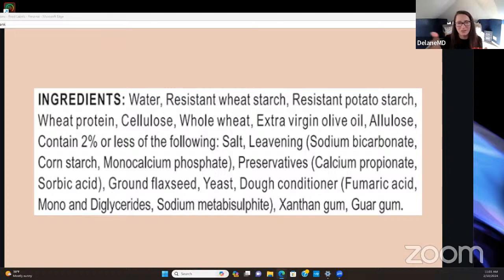You have the sodium bicarbonate, which is baking soda, so it's nothing horrible or crazy. I don't know what monocalcium phosphate is, or some of these other things. So allulose is a sweetener. Like I said, the preservatives are going to damage your gut microbiome. Sorbic acid, that's something I would definitely stay away from. The xanthan gum, the guar gum, again, I would stay away from those things.